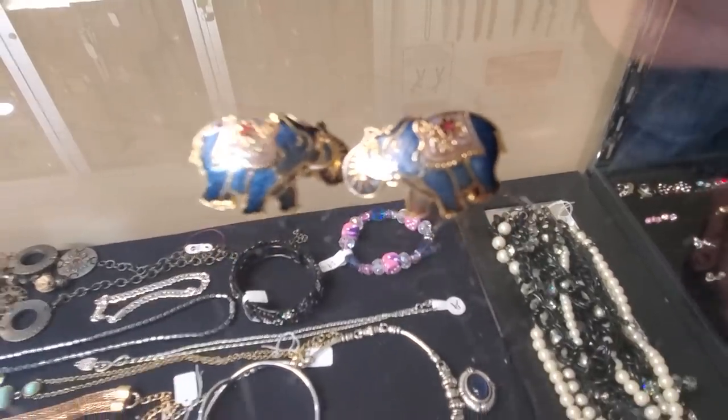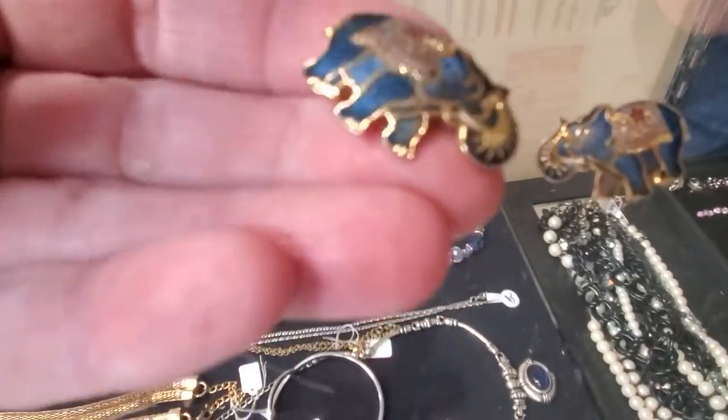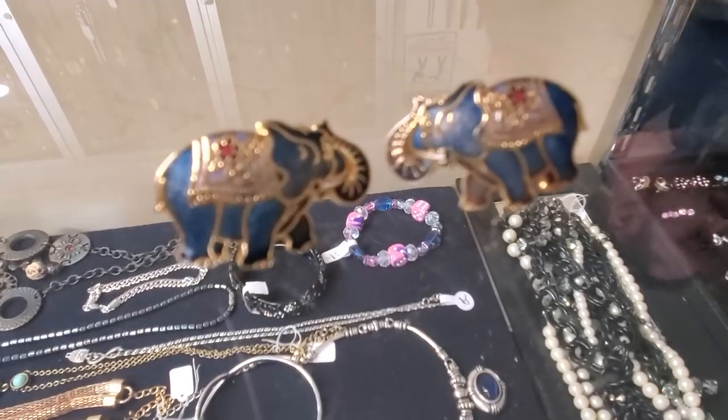I just found these little, I don't know, they're supposed to look like cloisonne, but I don't think they are. They're just little enameled elephant earrings, and they're $4, and I'm gonna get them.